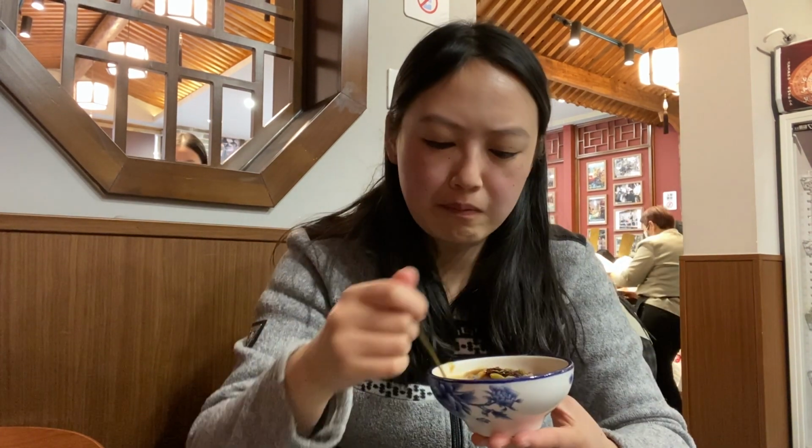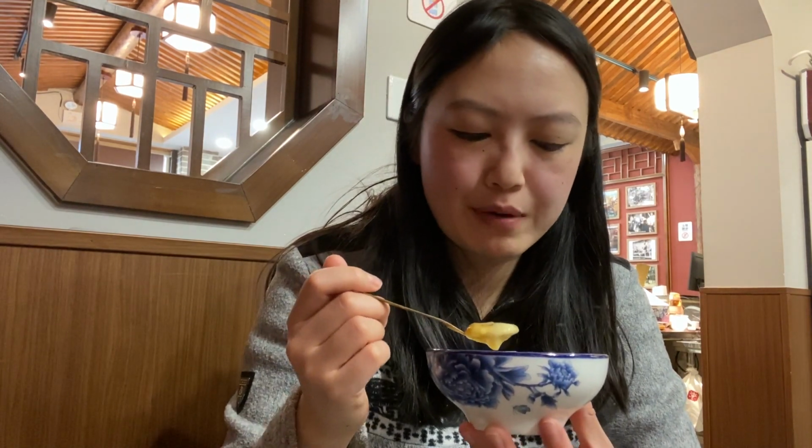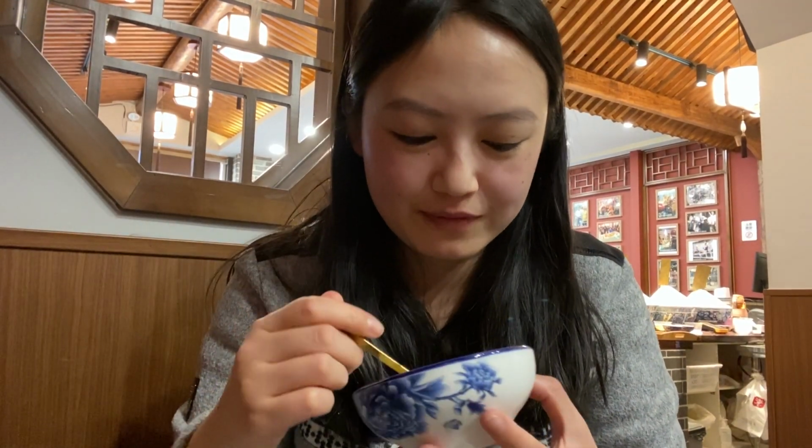It's sweet, but it's not too sweet, and it's quite wholesome. So you can see it's quite thick. It tastes like a bowl of Chinese porridge, but with sweet toppings. This was really good. As you can see, I finished it. I'd probably order another one, except that we have 2 more places to go.